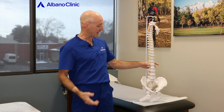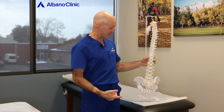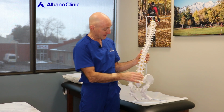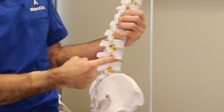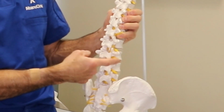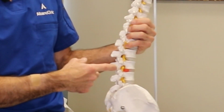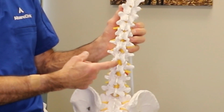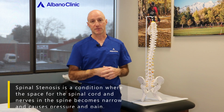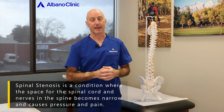Looking at Sammy here, there are some discs. Actually, let's look on this side. A disc can bulge and push on this nerve root right here. We can see that, the disc pushing on the nerve root. And the spinal cord, which is the yellow stuff in here, can be compressed. There can be some spinal stenosis in there. MRI is really good for showing that up.